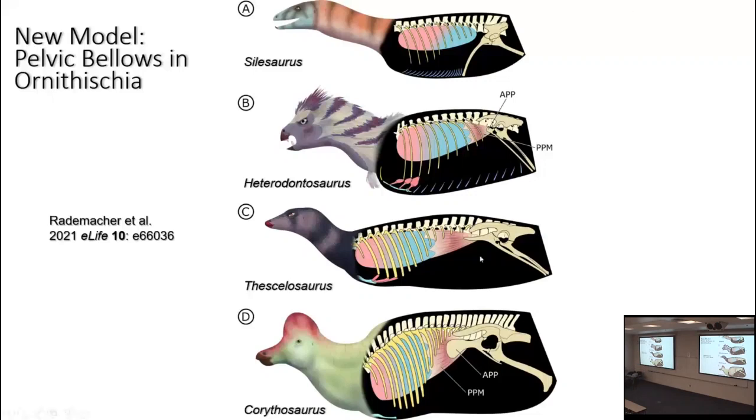early ornithischians, we have a backwards pointing pubis, so we're probably not having muscles running off of that, but the development of the APP, the anterior pubic process, is where the muscles are now attached to pull onto the flexible back end of the lung. In derived groups like ornithopods and ceratopsians, the APP is most definitely much larger than it is in earlier forms, and therefore we've got this big expansion of these muscles going forward. At the same time, we've lost the gastralia.